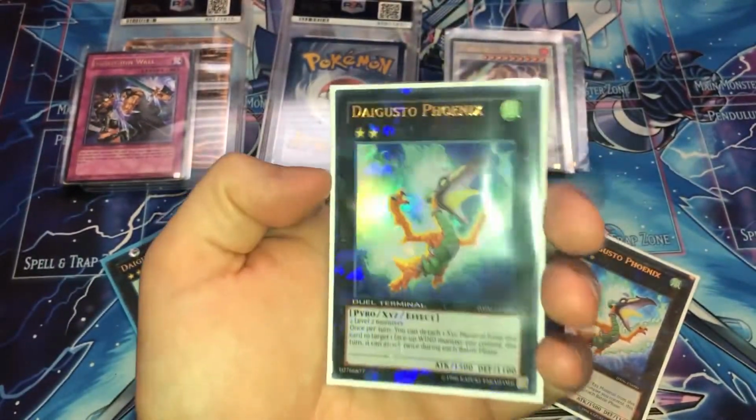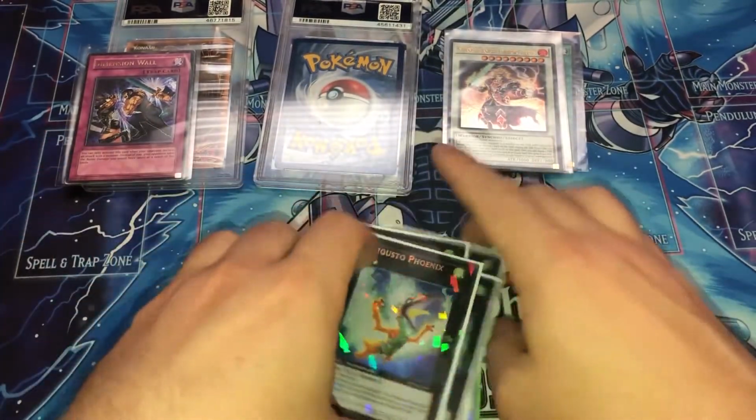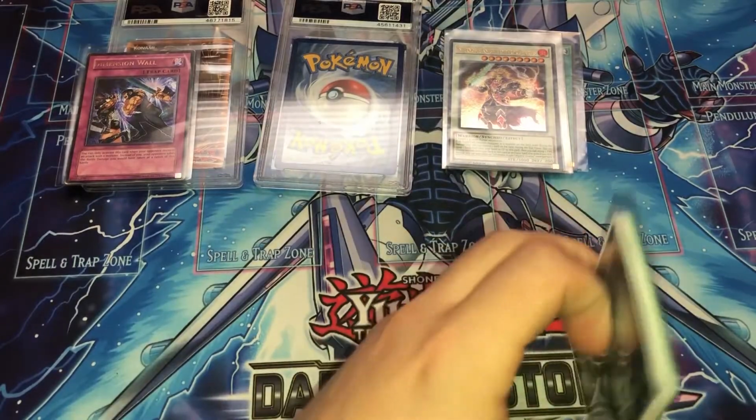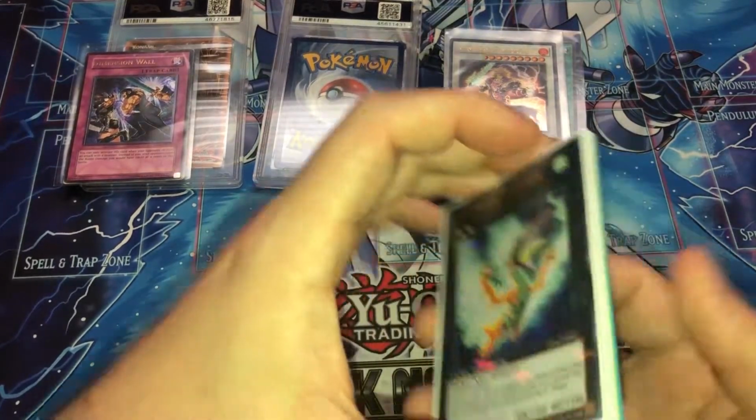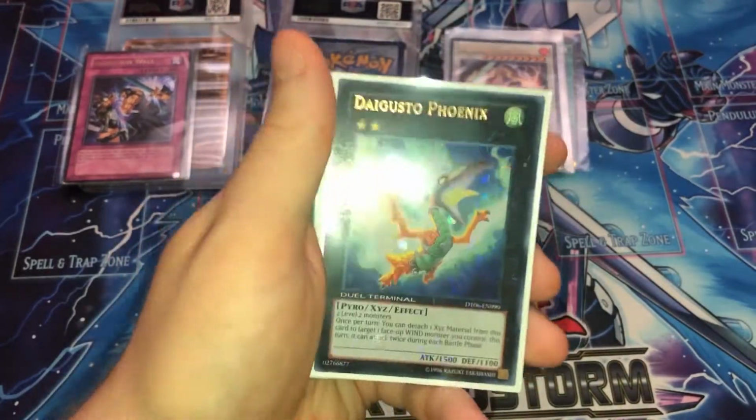This card was surprisingly cheap for what it was. Some of the Duel Terminal ultra rares now can go for well over $100 depending on which one it is. I guess Trishula is a good example, but this thing's nothing like Trishula. It's not as generic as he is or as powerful as he is.